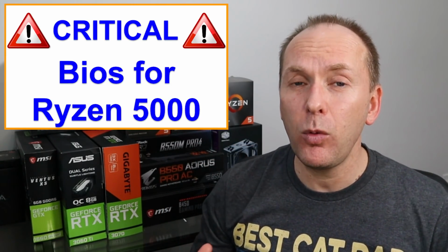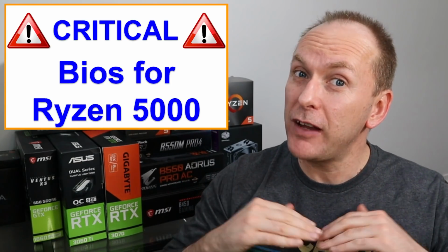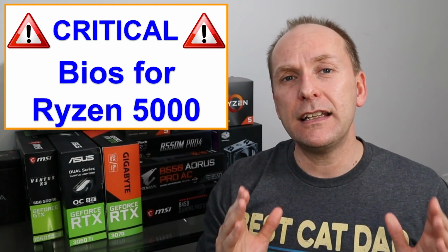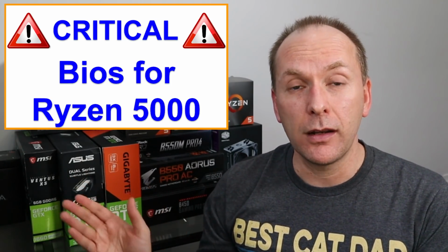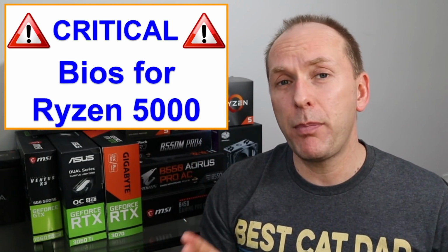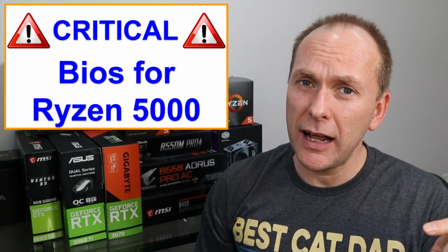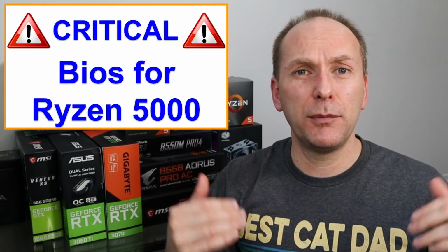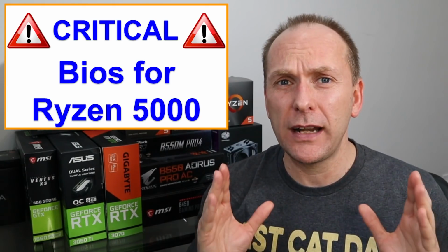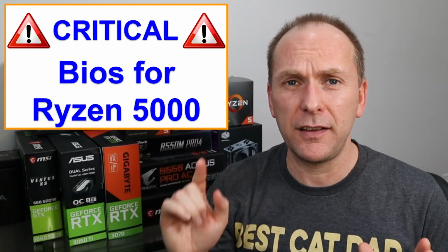Either it needs to come with a Ryzen 5000 ready BIOS, which very few motherboards, if any right now, are, or it needs to be updated on the board. There are two ways to update the BIOS. One is you buy a motherboard with BIOS flashback on it, you push the BIOS flashback button, and it updates the board using just a USB stick without the CPU. I have a whole video on how to do that. I will leave it right up there in the card for you.